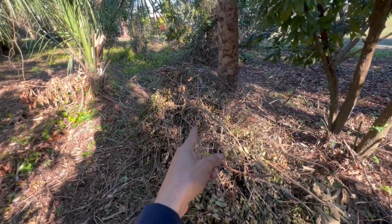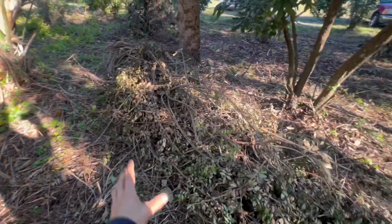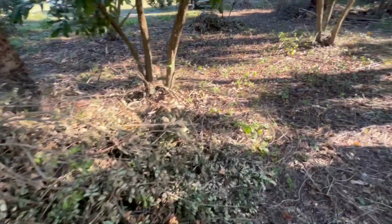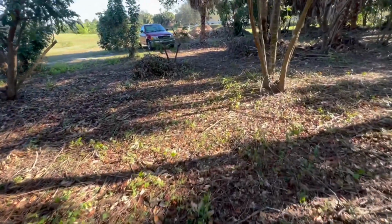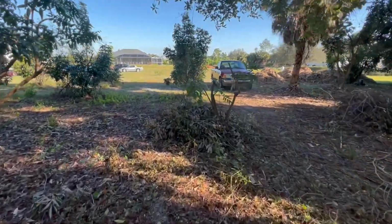And also the birds really love that. It doesn't take long for the birds to utilize biomass like that. They love just going in there and hanging out and doing bird things in there. So yeah, it's super, super cool.